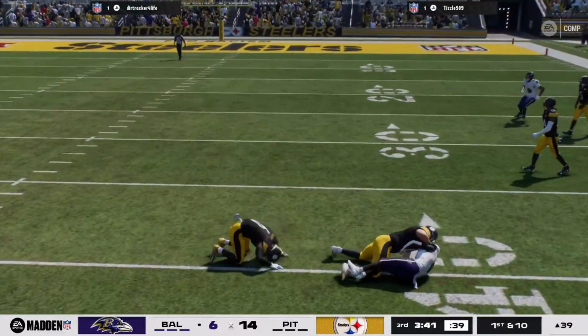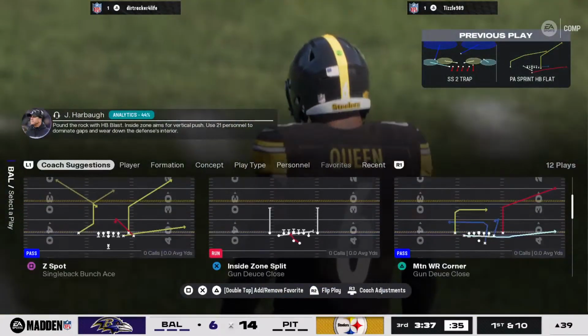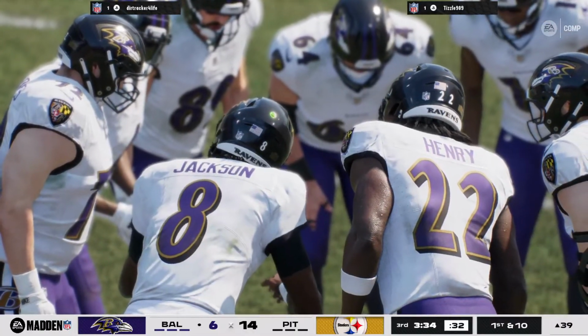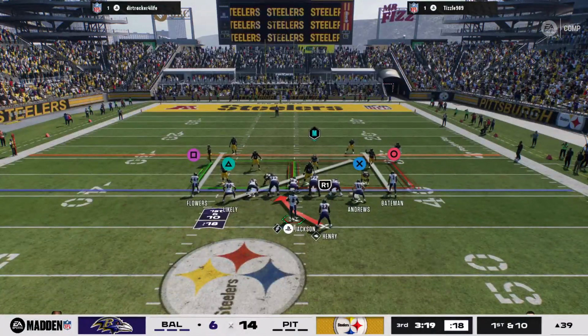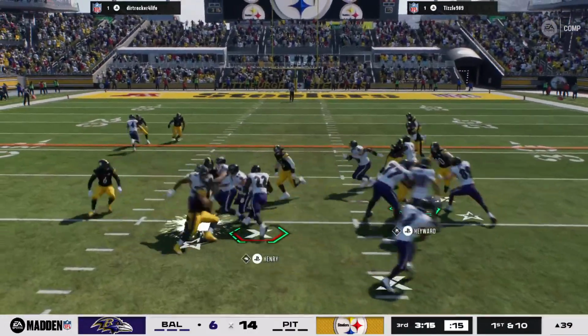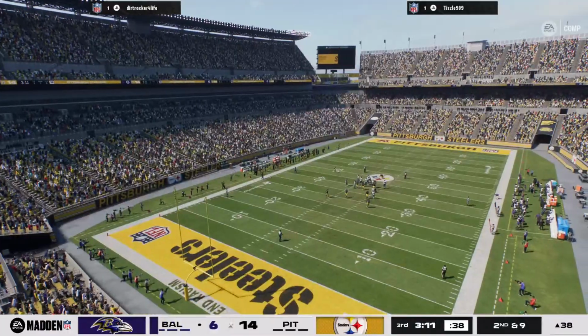Here's Lamar. Finds him on the crossing route. And he's brought down right in the neighborhood of that 40-yard line. They'll move the chains after that pickup of 12. And for somebody who's been picked off like he has, Brock, you gotta admire his determination to keep attacking these coverages. Yeah, that is risk. Right into double coverage yet again.